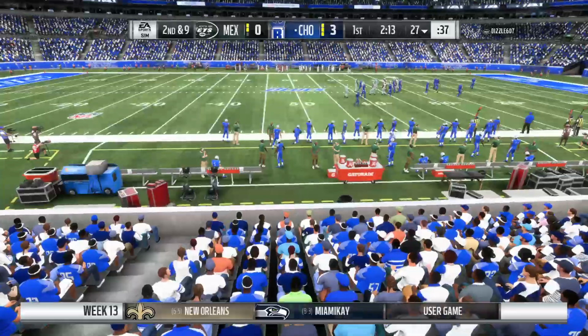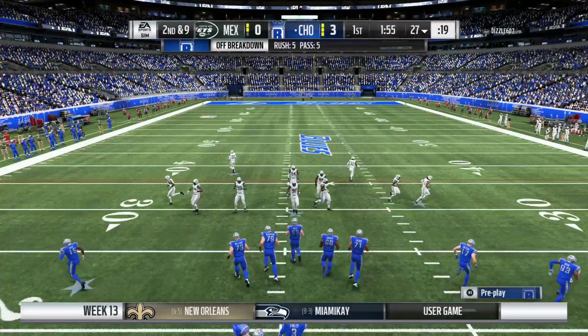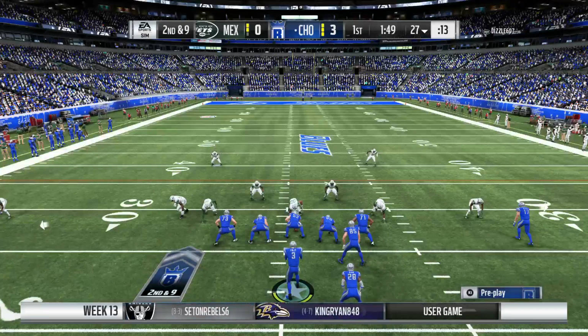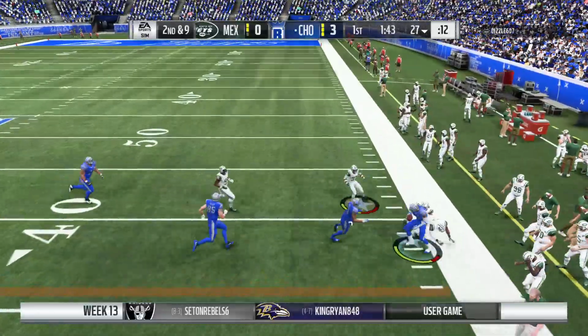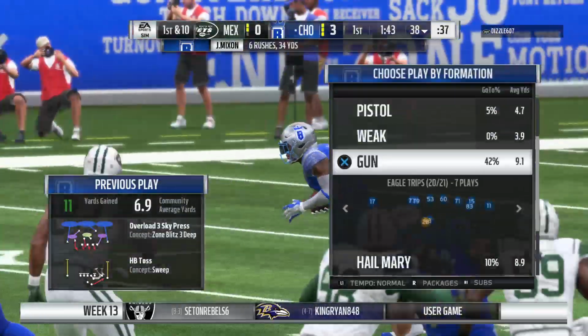Nice job by that defensive front there to hold him to a short gain on first down. Well played, I must say. Yeah, only getting 1 yard. There was no room to run. They'll run it now out of the gun. A nice pickup there of 11 yards, and it'll move the sticks.